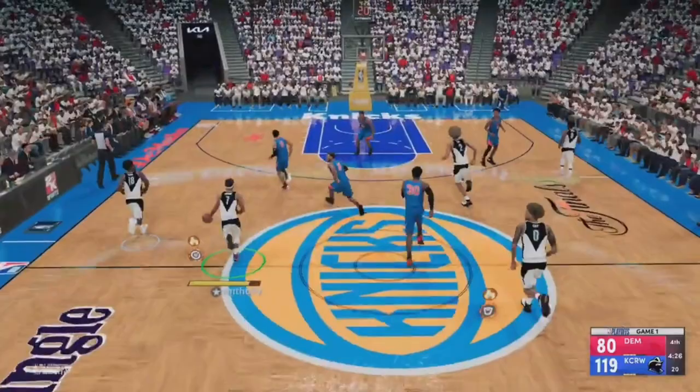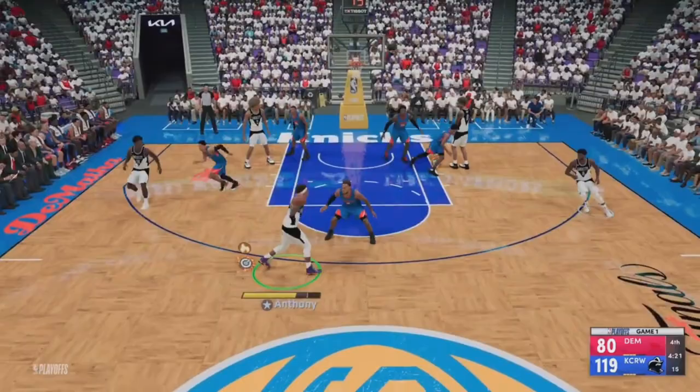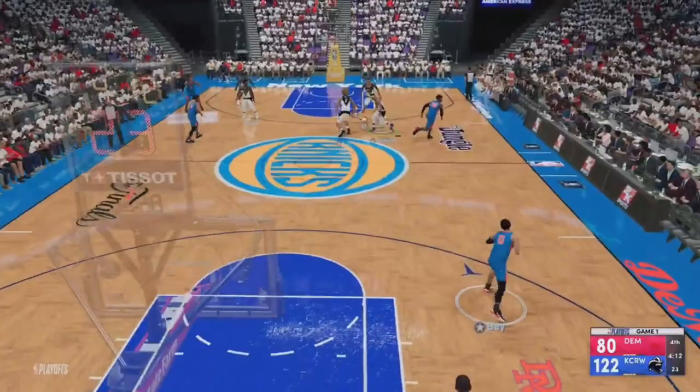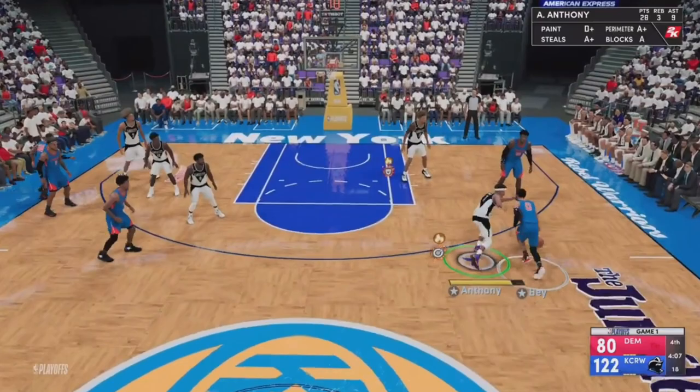Protecting the rim at all costs against a guy who has all sorts of ways to finish. Pass to Christie, fires for 3. Nails it from 3. They're firing on all cylinders. And, you know, the lead just keeps growing. I mean, this game is not going to get out of their grip. They're going to keep pulling away.